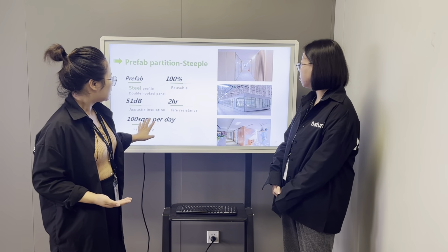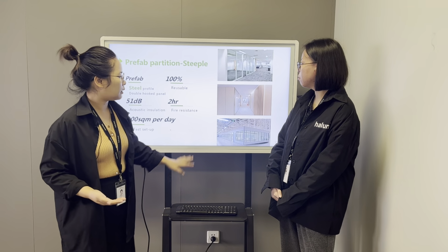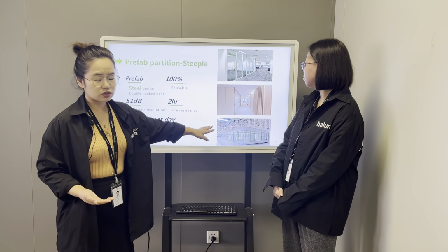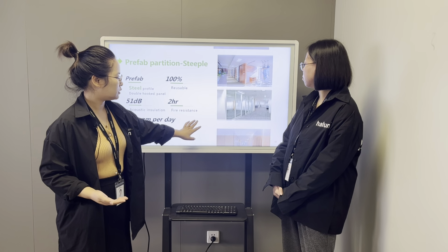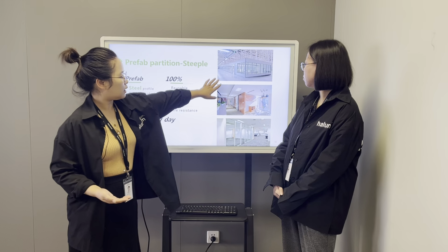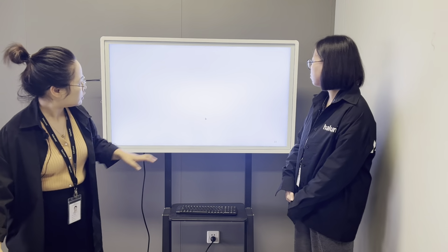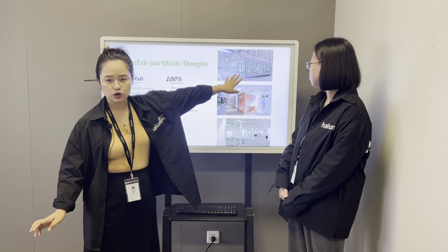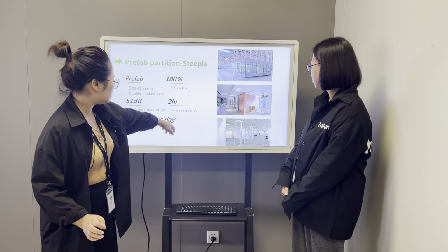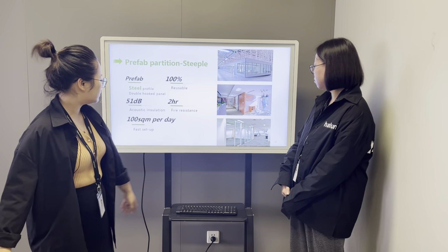Next, here are some pictures of this system when it is built. This is the Benz factory, the workshop in their factory. And this one is also a co-working space in Australia.